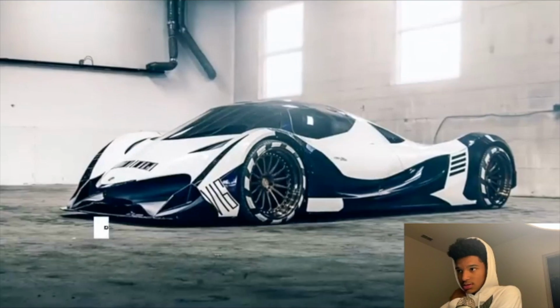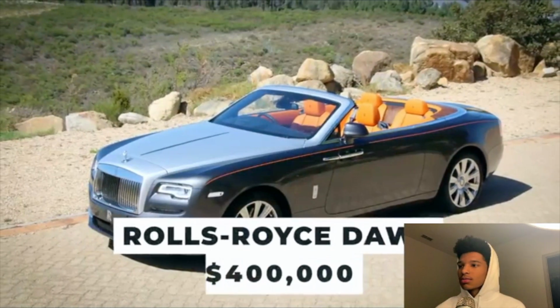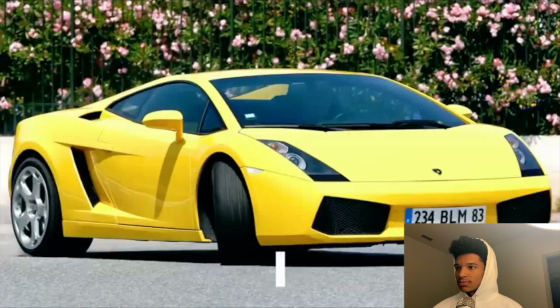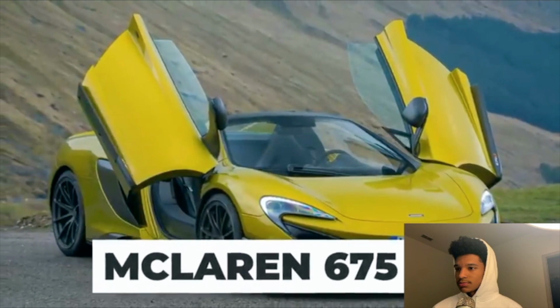The rapper also has a DeVille 16 worth $2.2 million, a Rolls-Royce Dawn worth $400,000, and a few other classic luxury vehicles. His garage also contains a Lamborghini Gallardo, a Mercedes-Benz SLR McLaren, a Bentley Continental GTC, and a McLaren 675LT. Oof, that's a lot of cars to have to choose between every day.